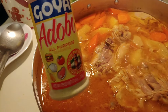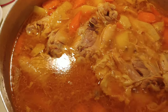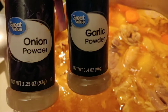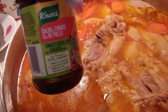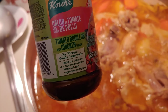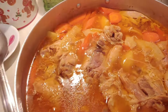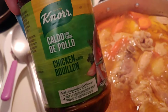And here I use the Goya adobo, all-purpose seasoning. I use this in almost everything, in all my meats, caldo, soups, chicken, pork chops. And I did use onion and a little bit of garlic. And I use the Knorr caldo de tomate, which is tomato soup. And it says tomato bouillon with chicken flavor. And I love this one. It's the red powder one with the red lid. So there's two different ones that I use. The red one is my favorite, but this one I use for rice. You know, for other things like rice and all that.